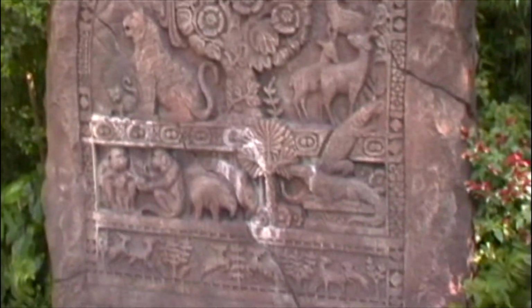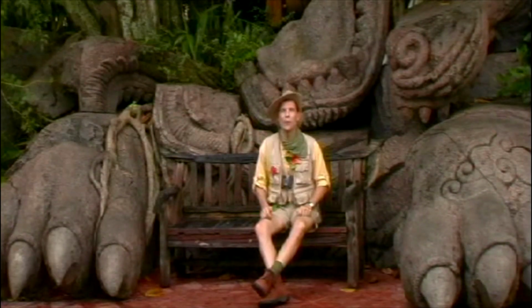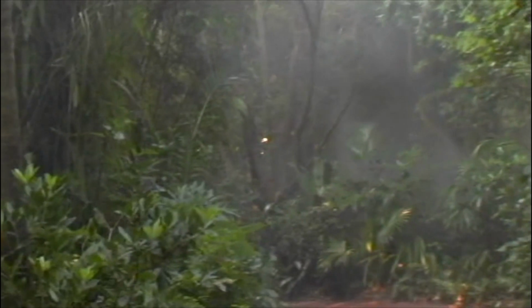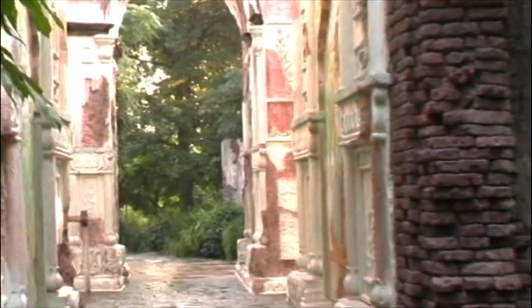We've come to the mystical lands of Asia. Adventure awaits. Namaste! The Anandapur people welcome us to Asia. We'll check out the jungle trek, the Maharaja jungle trek. The Royal Hunting Lodge of Anandapur has been overtaken by wondrous wildlife and vegetation. Let's take a look.